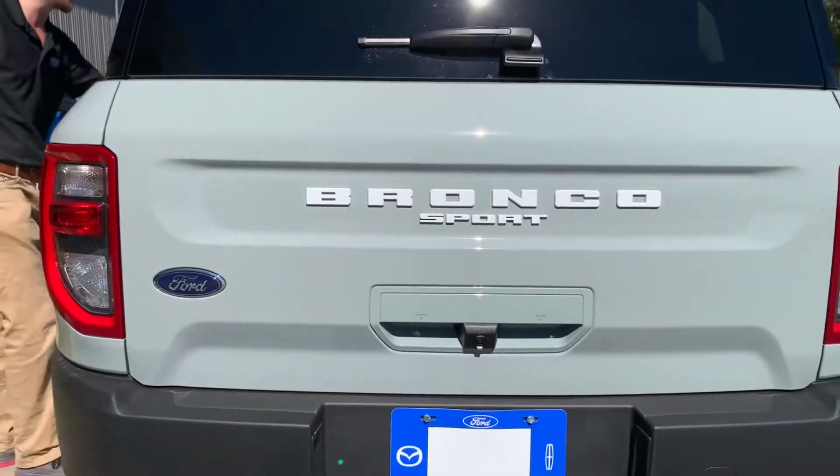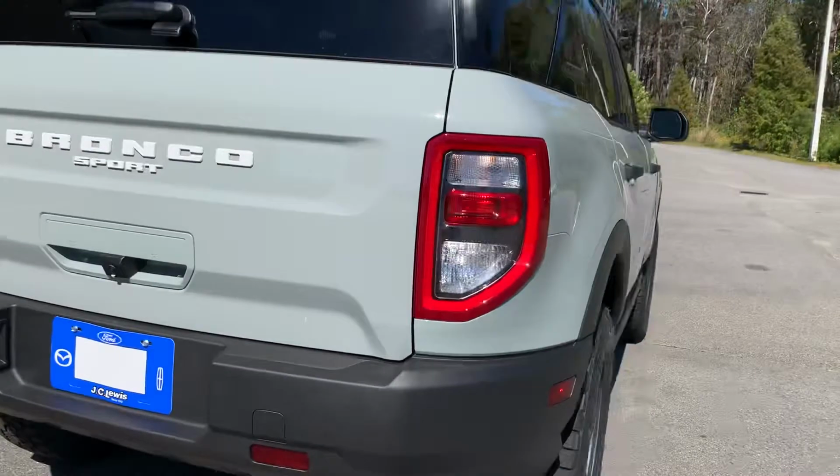Coming around, we're going to check out the interior. I'm going to cold start it for you. We'll see how we're looking.